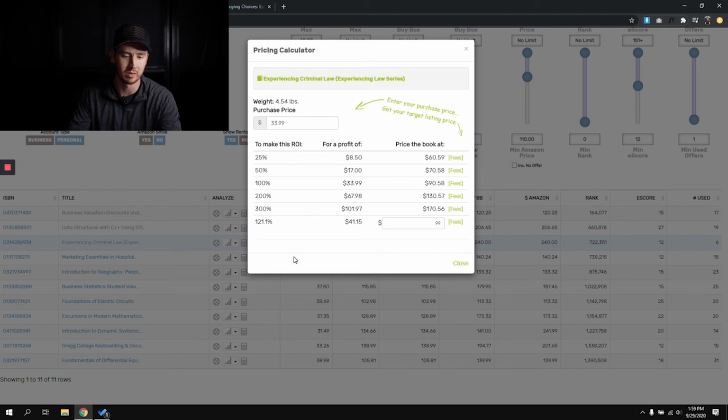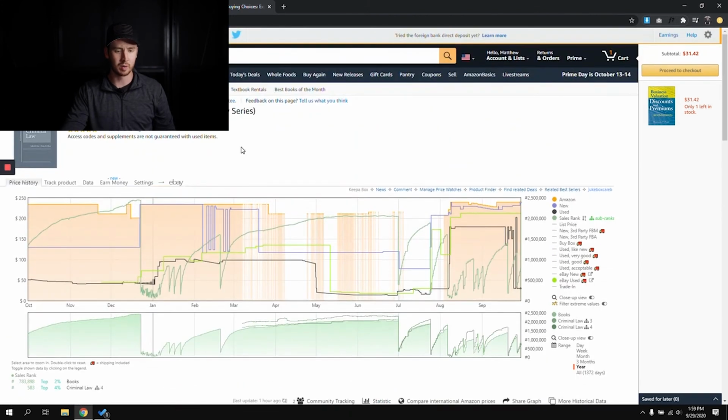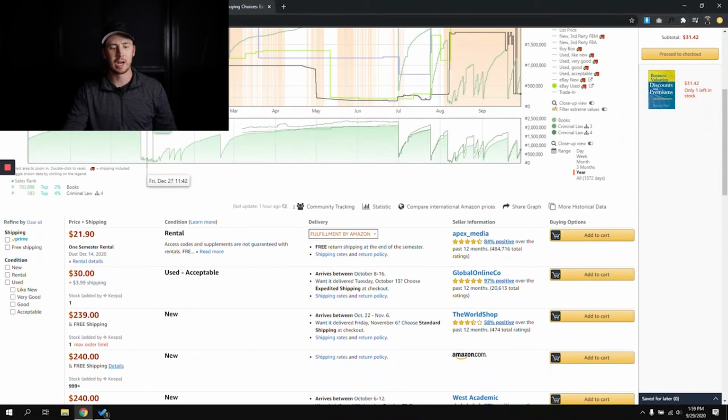That's 121% return on investment. So you're coming into this book, you need this book. Let's say it's Experience in Criminal Law. It's definitely a textbook. January is going to be coming up here soon.